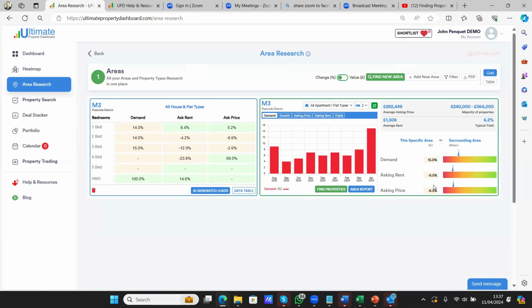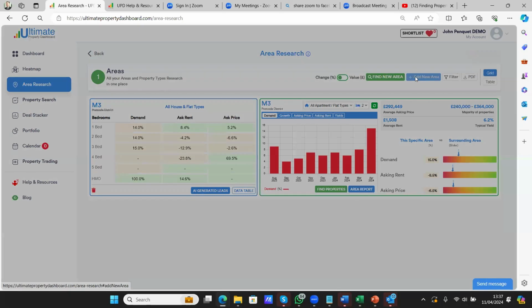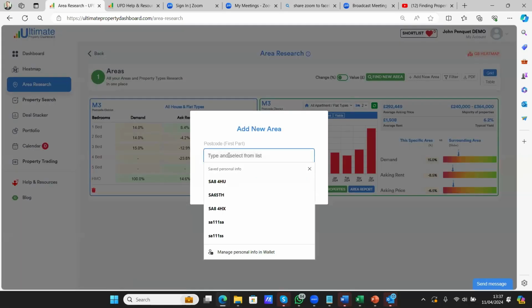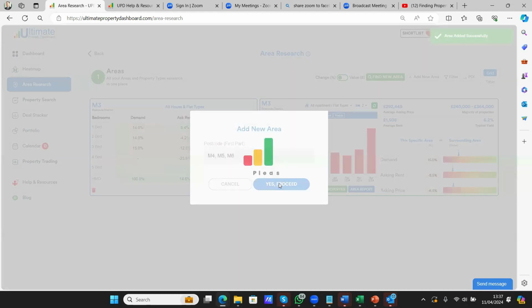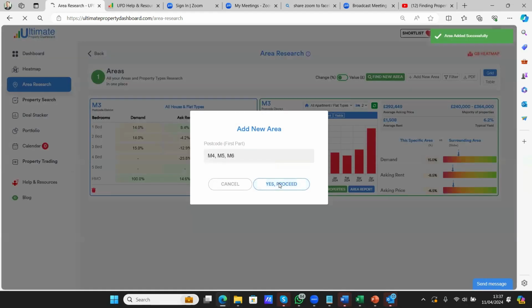No, of course we shouldn't. We need to understand the whole area. So we're really looking for good demand, good asking rent, and good asking price. That's what we're trying to find. Now you've got a few options. You can put all of the postcodes in. If you just click on add a new area and you type M, you can put as many postcodes in as you like. We'll put a couple more in. We put M4, M5, and M6 in and add them to this report.